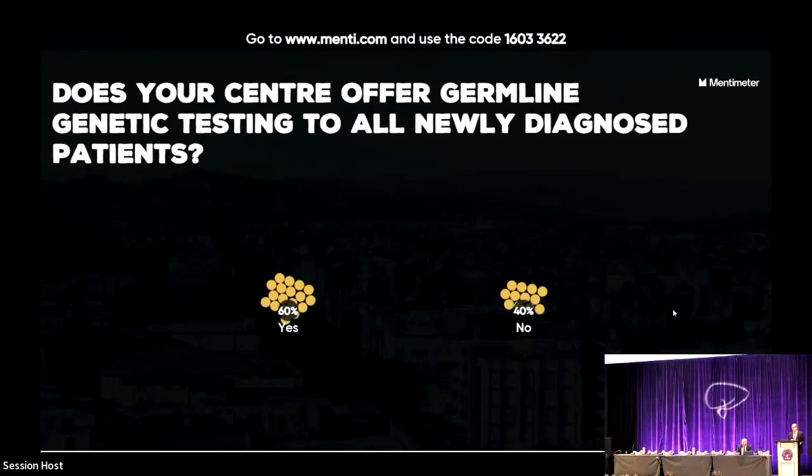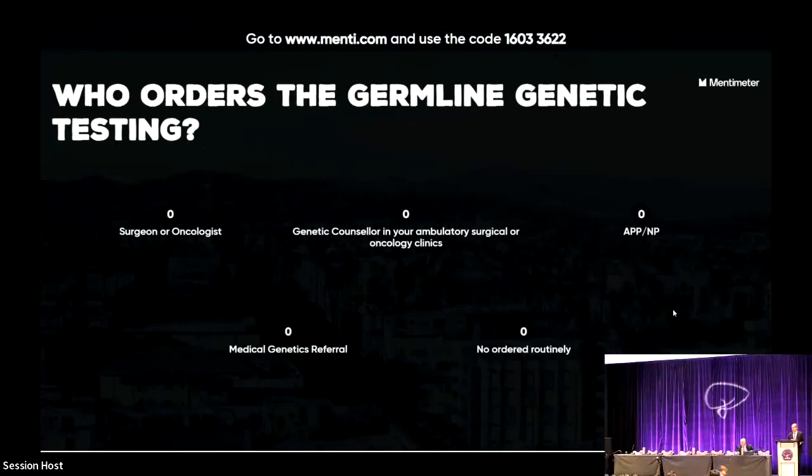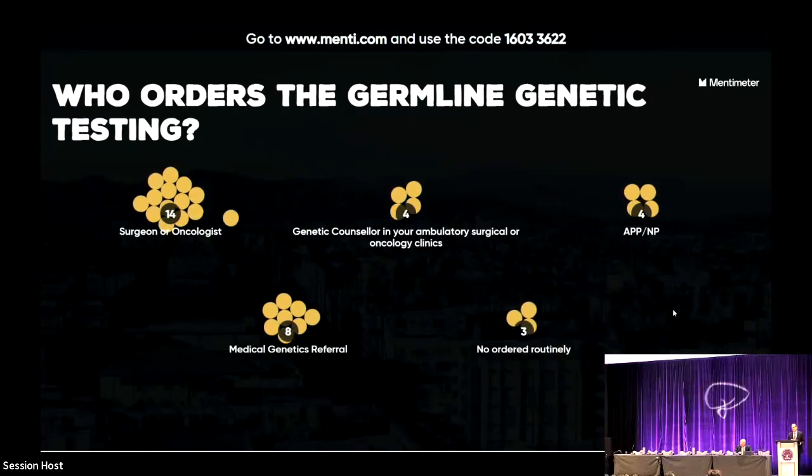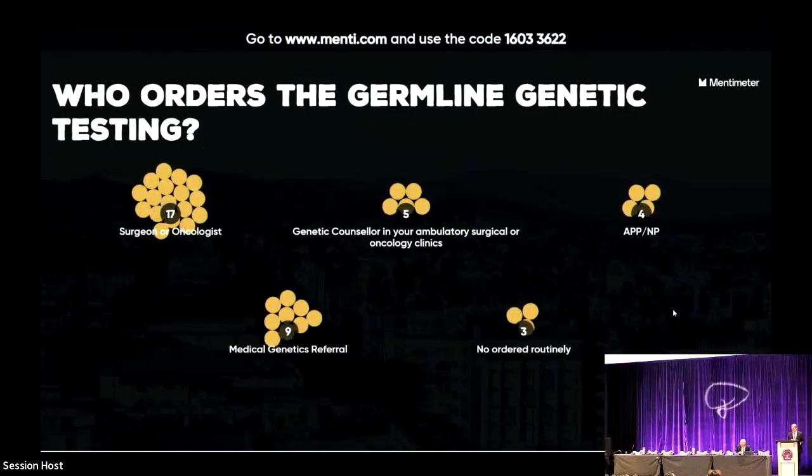So it looks like there are a number of folks that have routine germline genetic testing offered to their patients at their center or accessible, but there's still some centers that do not have a program or a process in place. So maybe we could move to the next question. And let's see who orders the genetic testing at your center. So this is quite encouraging. I'm seeing that surgeons and medical oncologists, those at the front line, those that see the patient at the initial consultation are ordering the majority of tests. So that's quite encouraging. So we'll move to the presentation.